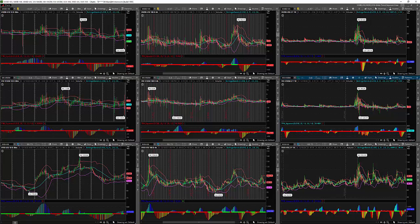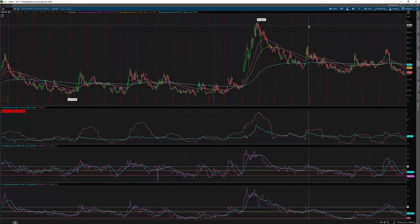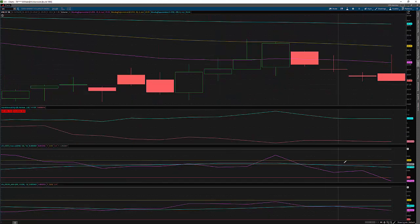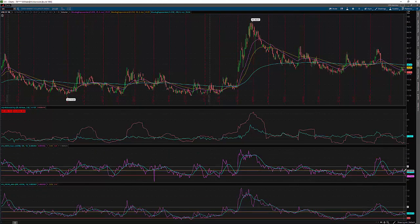Now, in addition to that, let's take a look at the VIX chart. Here we are looking at the VIX and VIX 9D ratio, and then the VIX and VIX 3M ratio. The 9D obviously is more responsive. It spikes up and down more often compared to VIX 3M, and the green line is the average, and the red-pink line is the ratio itself. So here's the ratio against the average.